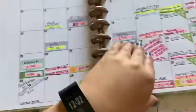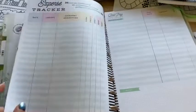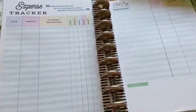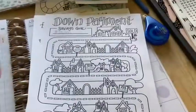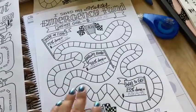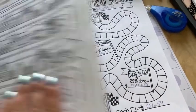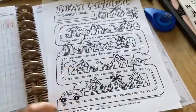I don't think I did it this much this year. I just haven't really used them this year, but I may actually use them again. As things pick up more and places start to open a little bit more, I think I'm gonna go ahead and use those expense trackers as well, just to track the spending, especially because of this down payment on a home and then emergency fund. I'm gonna try to do more of seeing where my money goes and do it like that. So again, I definitely highly recommend this, and I'll leave the link for the website down below.